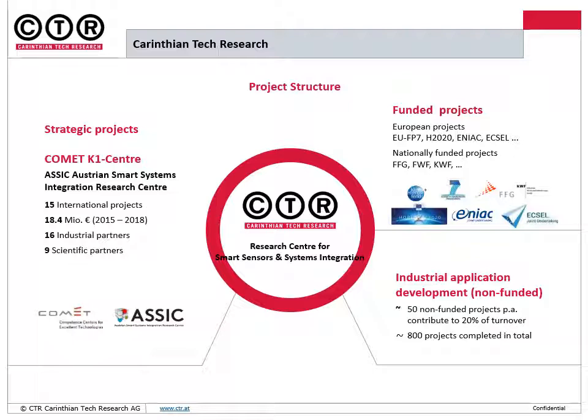At CTR, we have three main kinds of projects. In the first one, we have the European funded projects and the nationally funded projects. So I guess you are all familiar with some of the names you see here.